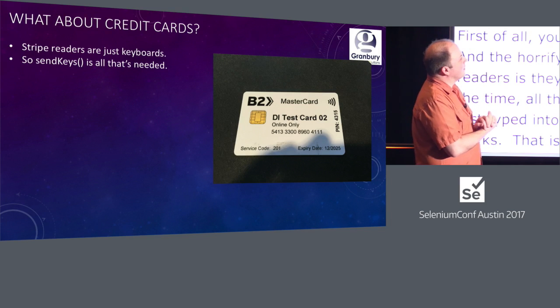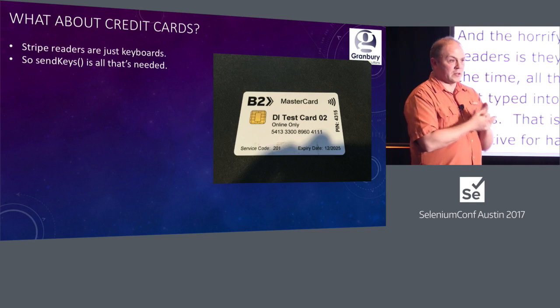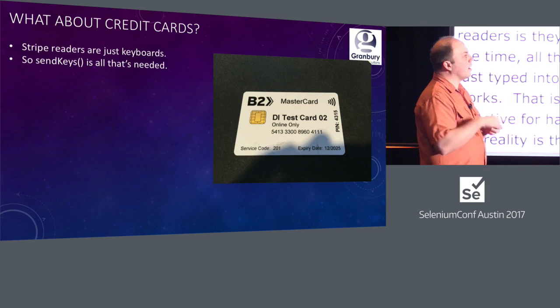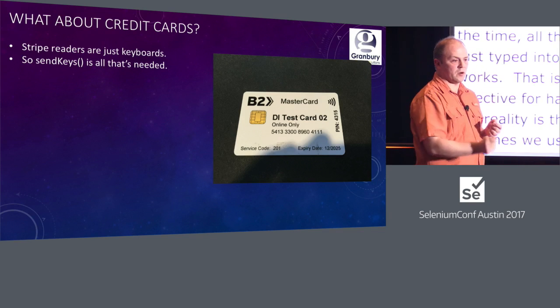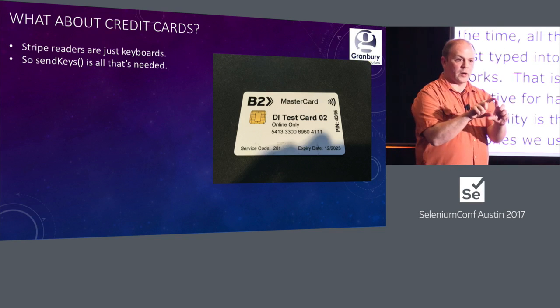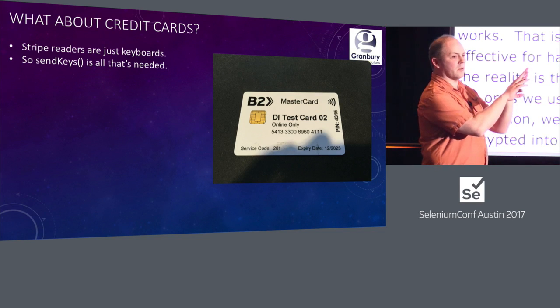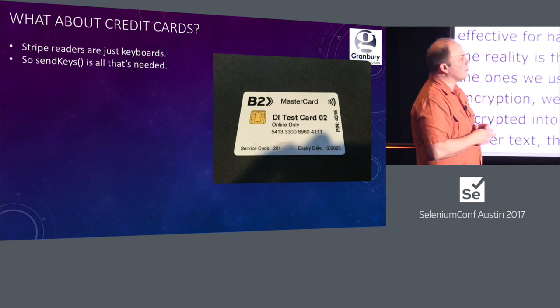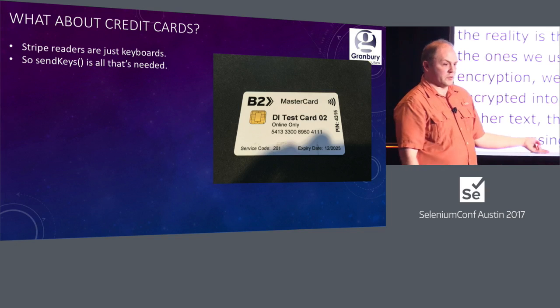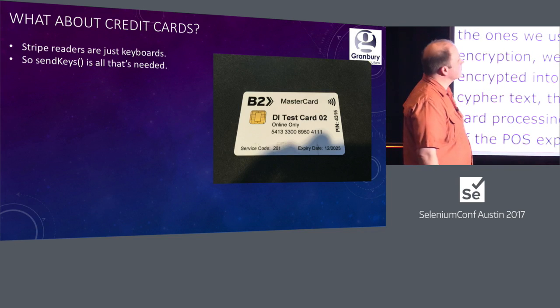They love them. Now, the reality is that most modern MSRs, and certainly the ones that we use, use a public key. It's a little more complicated than that, but it's like public-private key encryption, where when you swipe the card, it is encrypted by the hardware, turned into ciphertext. That gets typed in. And then we ship that off to the credit card processor. They have the private key. They can decrypt it, and that's how it works. But 90% of the POS exploits involve keyloggers in situations where they're using unencrypted MSRs.